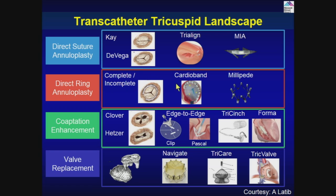When you see so many things out there, it means nothing works. So you have annuloplasty and direct annular rings with the Millipede and the Cardioband. And again, the clip that I spoke of, the mitral clip, is also being tried on the tricuspid.